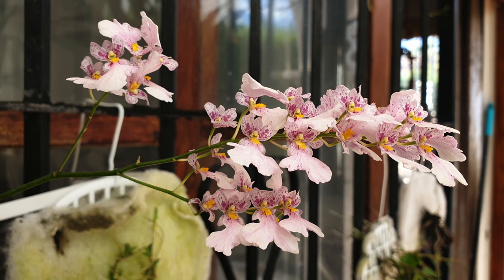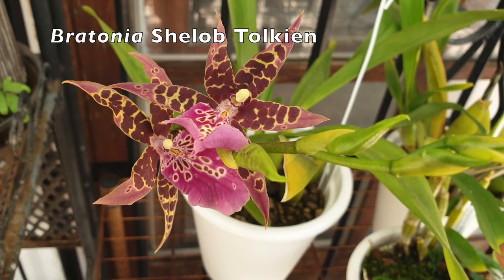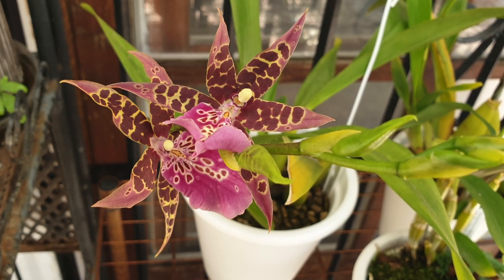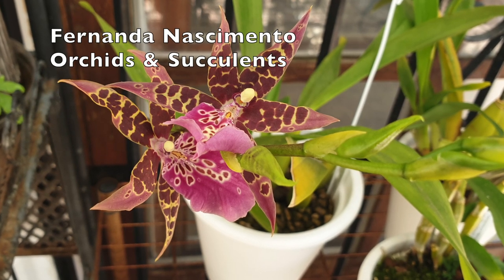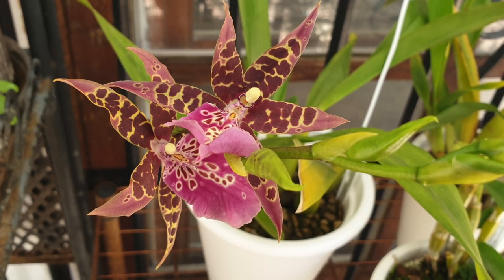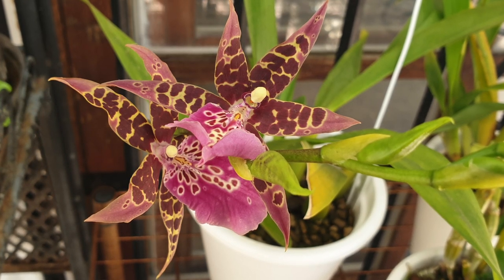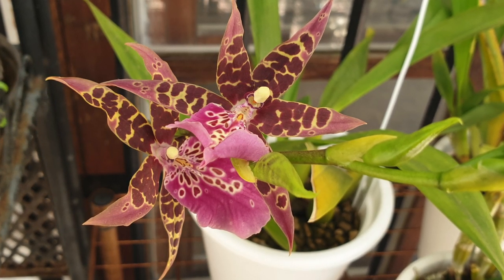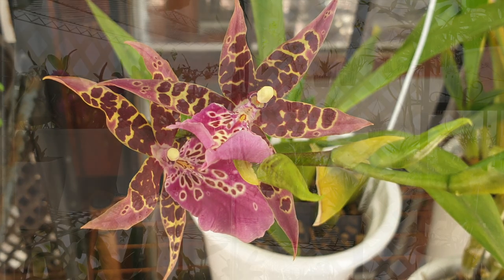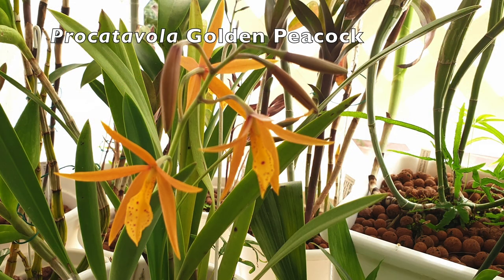And just for show purposes, because this orchid actually is still living on the top shelf, this is Bretonia Shelob-Tolkien, an orchid that I received from Fernanda Nacimiento Orchids and Succulents. Thank you very much, Fernanda. Here is Bretonia Shelob-Tolkien in bloom for the first time in my blooming alley. But just to take the picture, I brought her down. She lives on the top shelf because I'm trying to make sure that the buds open up evenly for a pretty display. And drumroll! Look who's back.